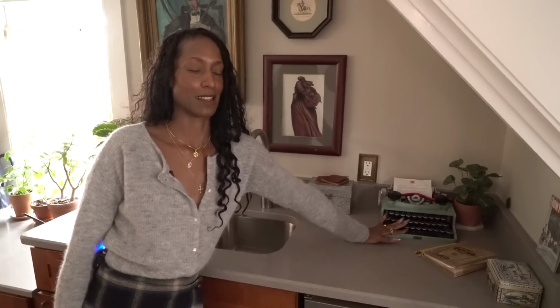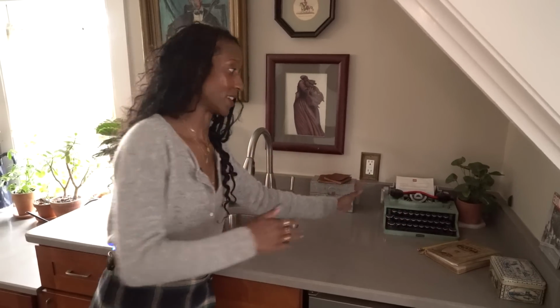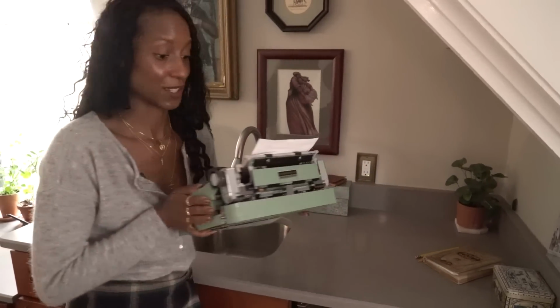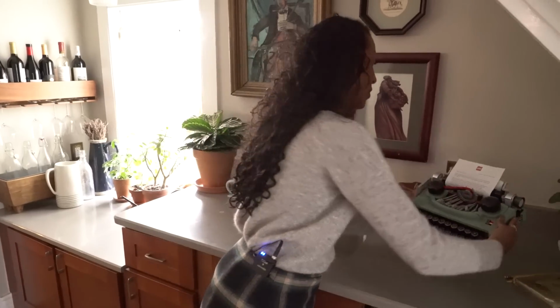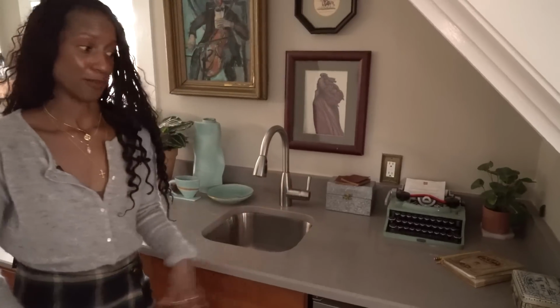It was originally on the console in the living room, and my daughter May, who is 2, got hold of it, and the back of it is completely shattered, which was devastating. It took us a while to put together, but it used to type and everything. So it'll be here for right now.